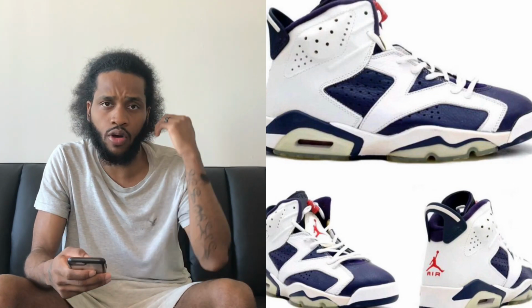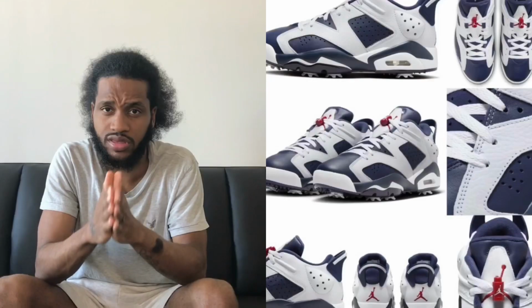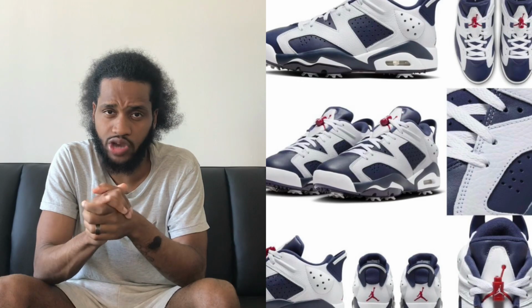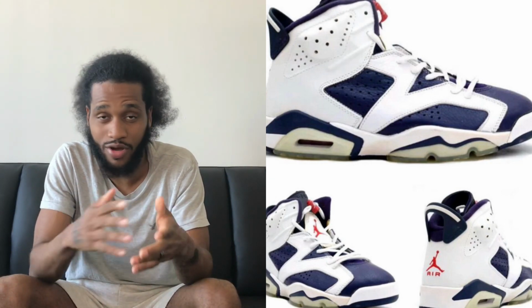Something lastly that I do want to talk about is these Air Jordan 6 Olympics. Now, if you guys remember the video that I dropped a week and a half ago, I spoke to you guys because we did get confirmation that the Air Jordan 6 Low Olympic Golf was dropping, and I told you guys that I feel like we will be getting the Air Jordan 6 Olympics next year, simply because when we got the Air Jordan 12 Cherry Low Golfs, those dropped around December of last year.